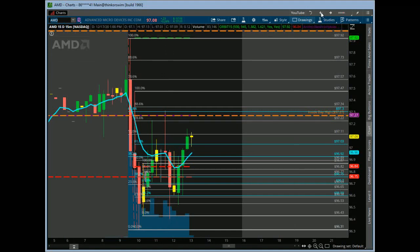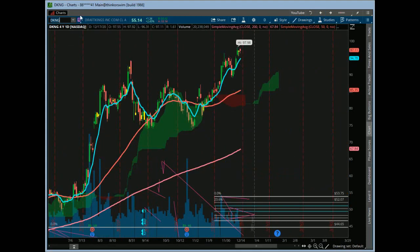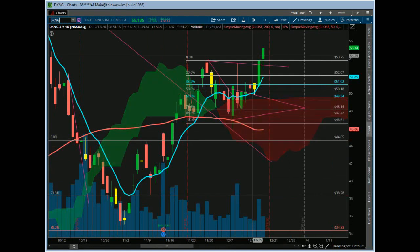In terms of requests out there, we've got a couple here. Let's get these pulled up. So we've got DKNG. DKNG doing pretty good, guys. Looking like a pretty strong candle here. Finally over yesterday's highs, getting some volume coming in here today on the shorter term time frames. So see how this candle closes. It's looking pretty good.